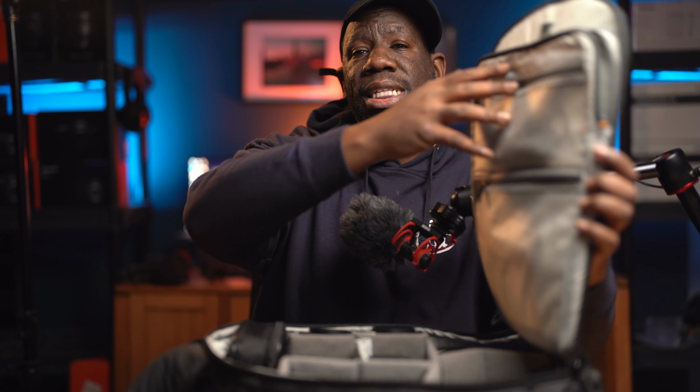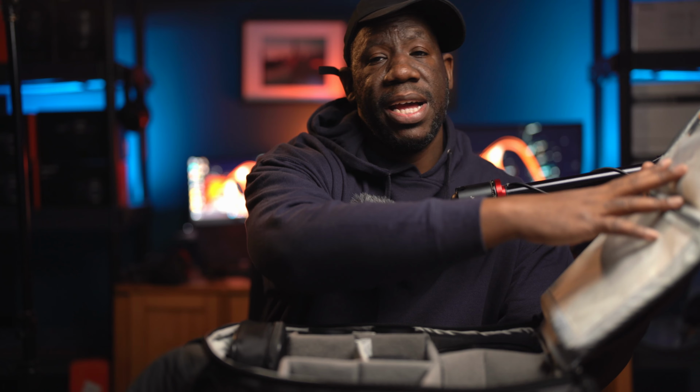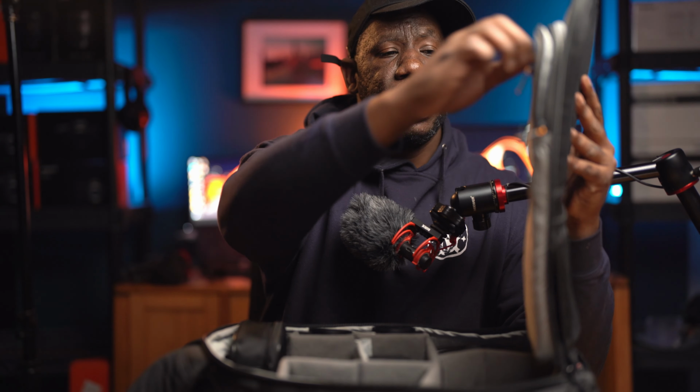And then you guys can see that there's 2 pockets up here. And I don't carry a lot of stuff in there, just because I find that when there's stuff in there, it does make it harder to close this thing down. But right now what I have in here is, I'll show you guys.